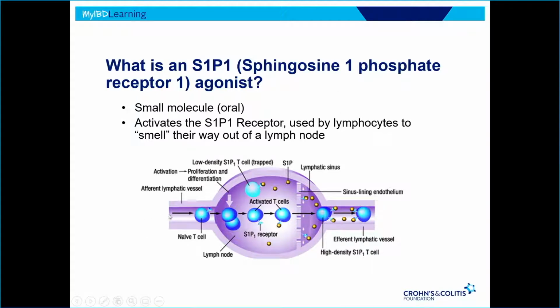Basically what happens is that your immune cells, lymphocytes, make their way into a lymph node where they get educated and learn what antigen to recognize, and then they have to find their way out of the lymph node and back into the blood vessels to circulate and find their target. And one of the ways they find their way out is by sort of sniffing a gradient here of S1P. It's sort of like a salmon that finds its way upstream by sniffing the current.